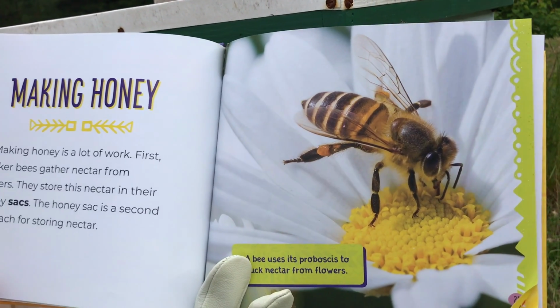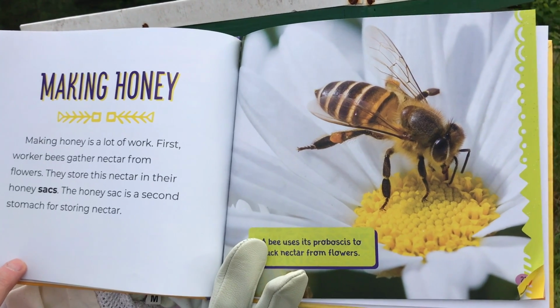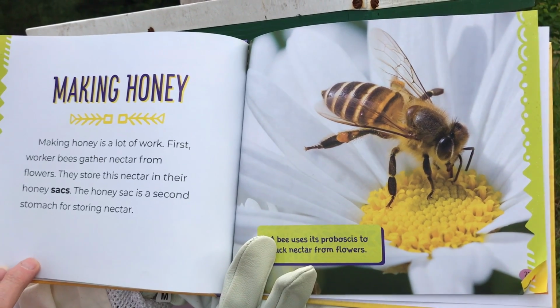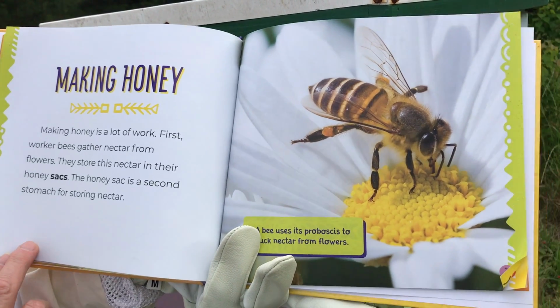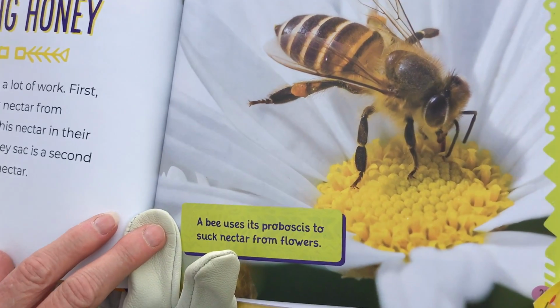Making honey. Making honey is a lot of work. First, worker bees gather nectar from flowers. They store this nectar in their honey sacs. The honey sac is a second stomach for storing nectar. A bee uses its proboscis to suck nectar from flowers.